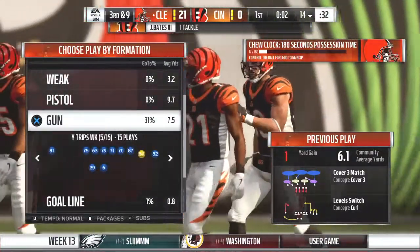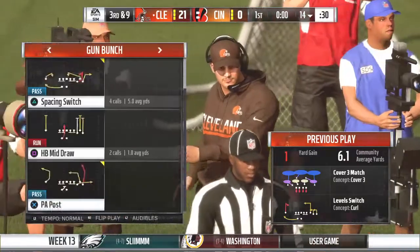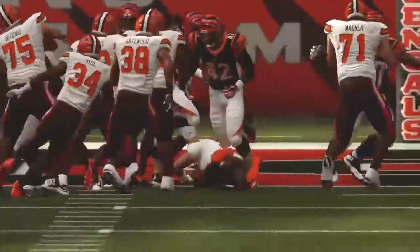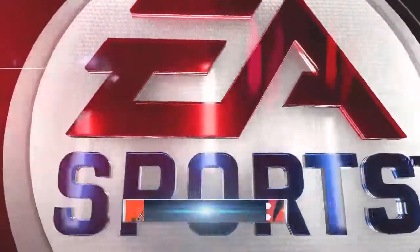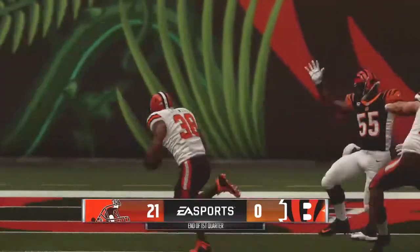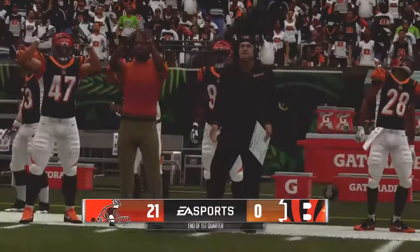I know most of the time when the ball's in the air, you're thinking wide receiver, tight end, but running backs, they can be a big part of any passing offense nowadays. And before they can get settled in here, time expires on the first quarter of action. 21-0 our score. We'll return to Cincinnati after this.